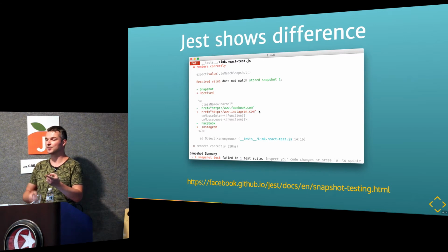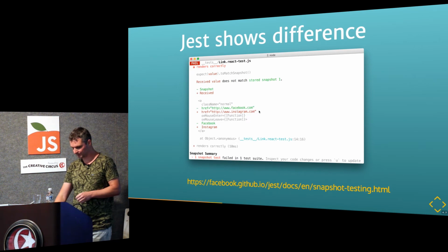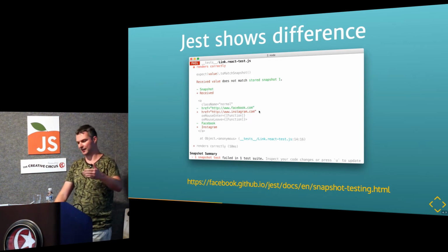First time it runs, it will save it. Every time after that, it will just load the previously saved snapshot value, compare, and intelligently tell you what's the difference. Or if there is no difference, the test passes.